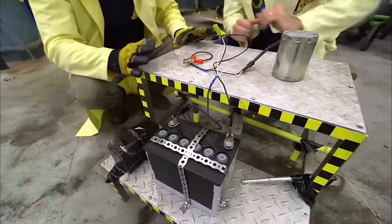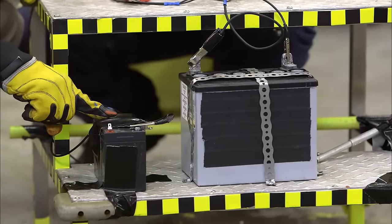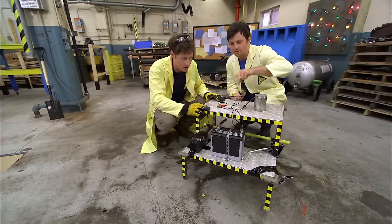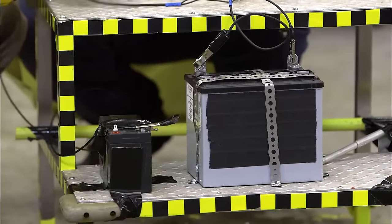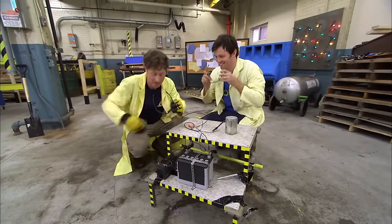Okay, so it wasn't working before. No. Not enough power. And now we've got a second battery here. That's right. We've wired them up so that one power feeds into the other, so we've got twice as much juice as we do. So it's just a matter of clipping this onto there. That's right. But hold on. Yeah, safety glasses, because now we don't know what's going to happen anymore.